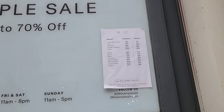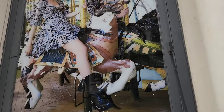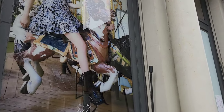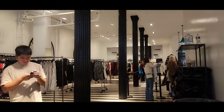This is the price list. Today they have Sinq set. I love the brand. I'm very, very excited to see the selection inside. This is the outside of the store. Let's go in. Yes. First impressions, the space is gorgeous.